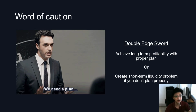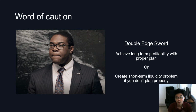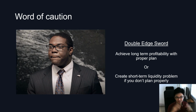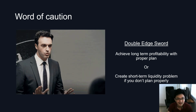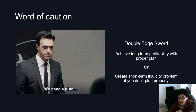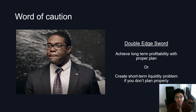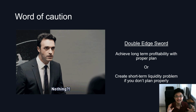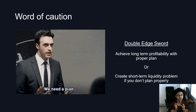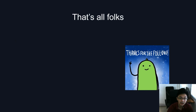Okay? If you know how to use it well, CPF can be a very formidable and competitive instrument that will help you accelerate your retirement planning. But if you don't know how to use it well, blindly contributing into your CPF can cause you to have short-term liquidity issues that may jeopardize your long-term performances. So please plan properly and look at your financial plans as a whole, right? Look at it more holistically and see how your decisions in one area will affect the other areas of a financial plan, right? So that's all I have for the video today.